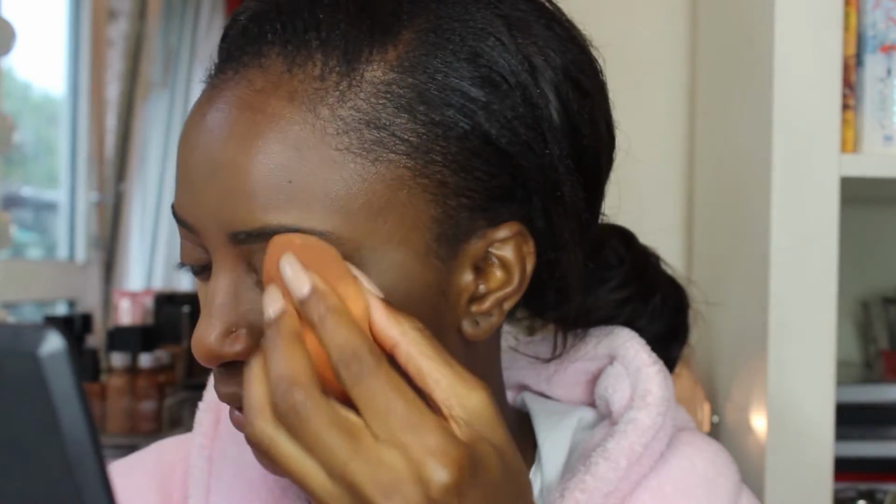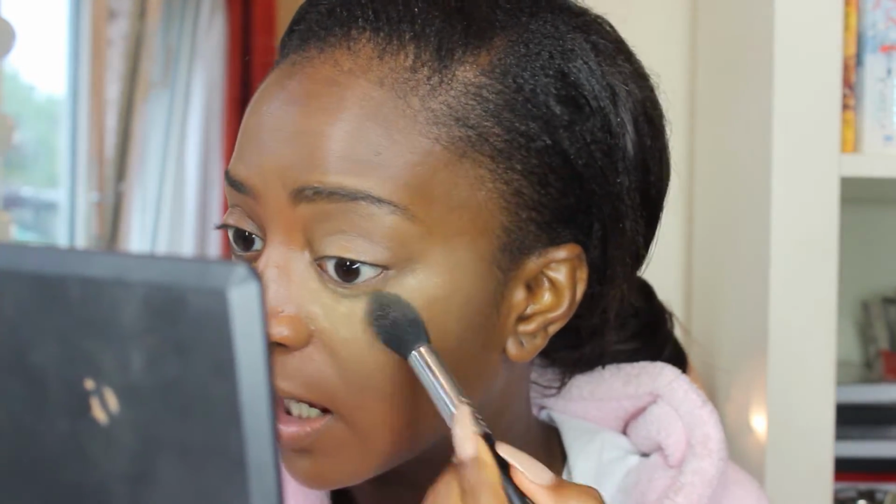It looks crazy on the camera, but for a Kim Kardashian look, I mean, what would you expect? I go in with a Sigma F35. Just set one under my eye first and then bake the rest of the concealer.